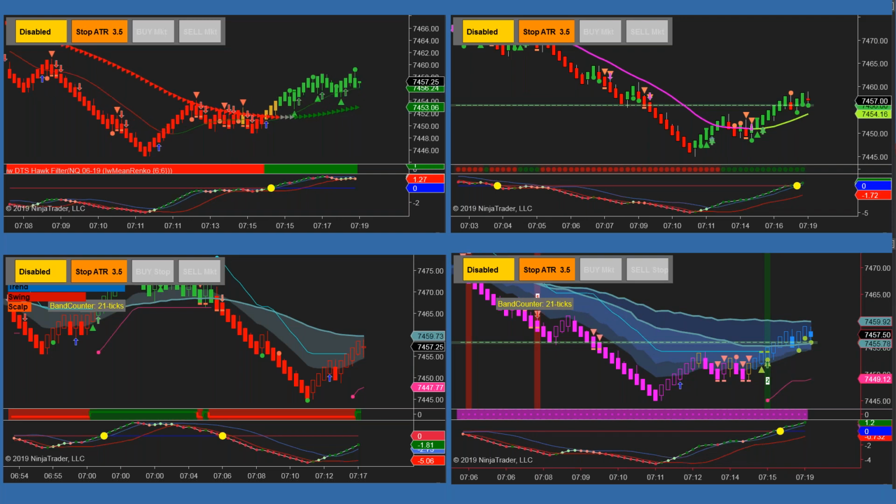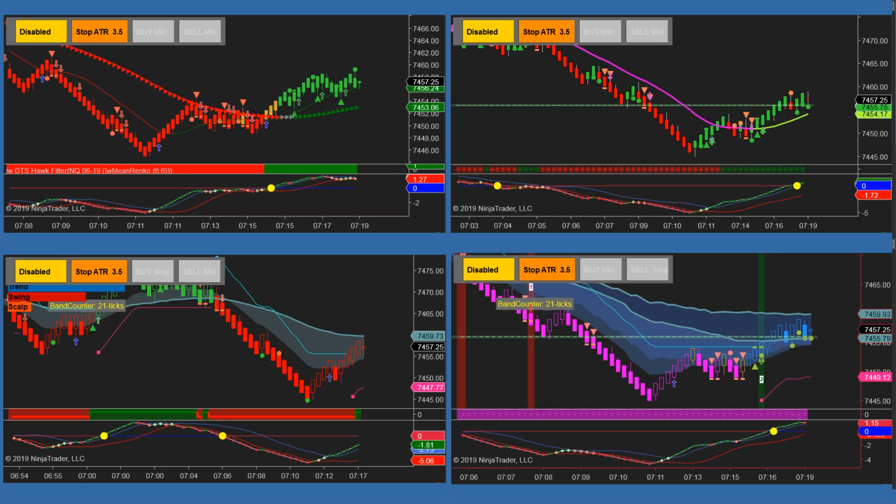Here we are kind of drifting back. You know, we do have this number 2 signal if I was really interested in getting long. I've got a trend change signal here developing on the Falcon, and I've already had first micro macro cross signals here on the Hawk.